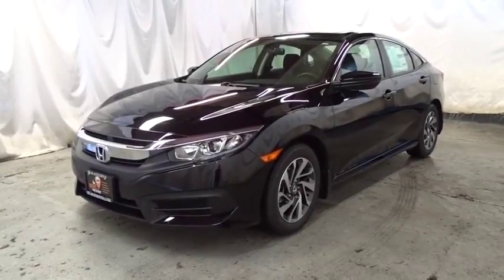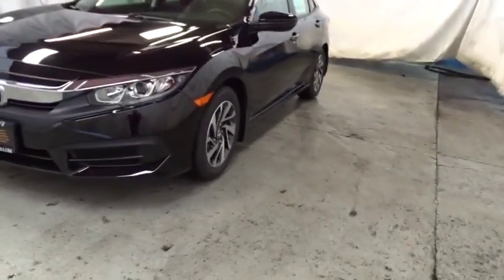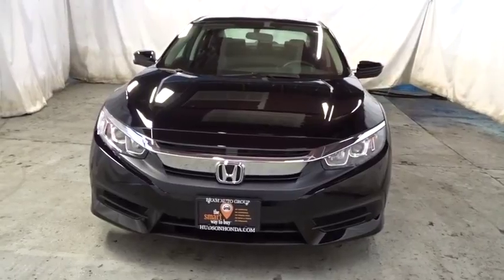2018 Honda Civic. Practical, awesome gas mileage, and incredibly reliable. This vehicle has less than 100 miles. Come take a test drive today.